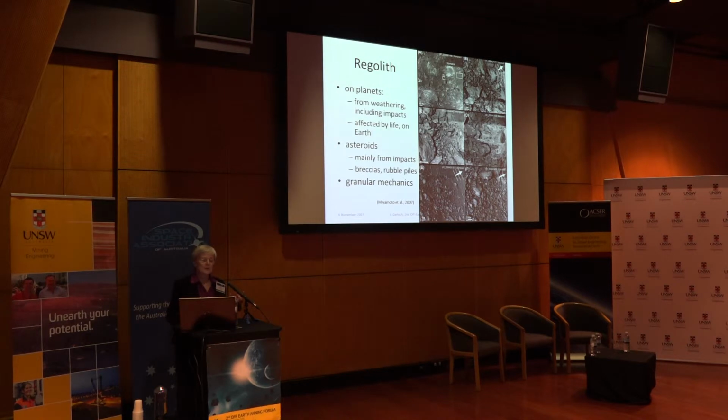So the thing about regolith versus solid rock is you have to deal with more granular mechanics, which is kind of tough because sometimes grains can actually behave more as fluids, sometimes more as solids. And I wanted to put up these pictures of some of the parts of the surface of asteroid Itokawa, to show you what some scientists would actually call dust.